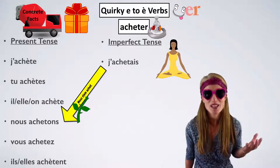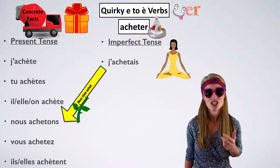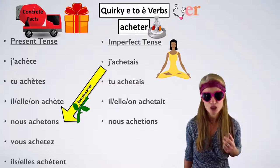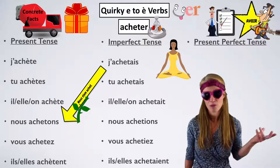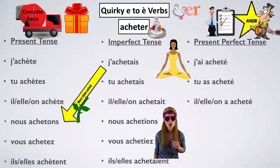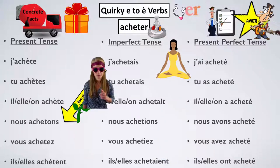We need the nous stem for the imperfect, so there's going to be no accent. J'achetais, tu achetais, il, elle achetait, nous achetions, vous achetiez, ils, elles achetaient. Present perfect still uses avoir. J'ai acheté, tu as acheté, il, elle a acheté, nous avons acheté, vous avez acheté, ils, elles ont acheté.